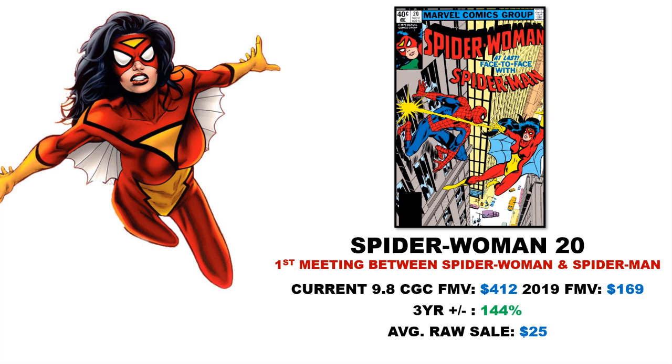Now let's look at these numbers. Current CGC 9.8, $412, where 3 years ago it was sitting at about $169. That's 144%, with an average raw sale sitting at $25. Again, nice Bronze Age book, maybe mid-grade, maybe high mid-grade.